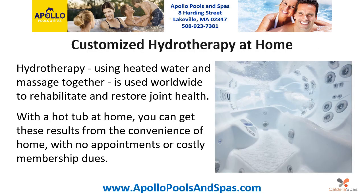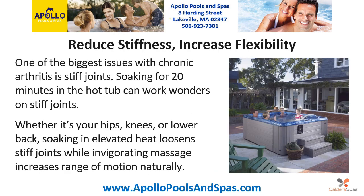Customized hydrotherapy at home. Hydrotherapy, using heated water and massage together, is used worldwide to rehabilitate and restore joint health. With a hot tub at home, you can get these results from the convenience of home with no appointments or costly membership dues.